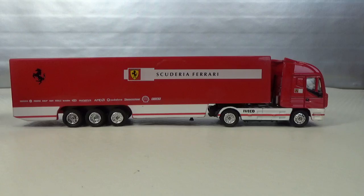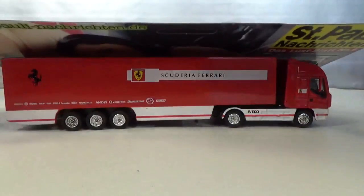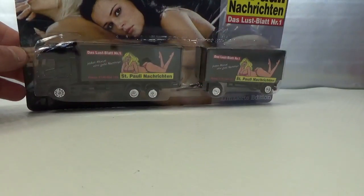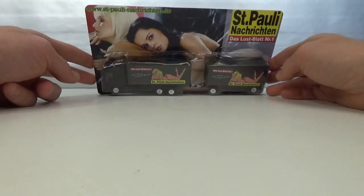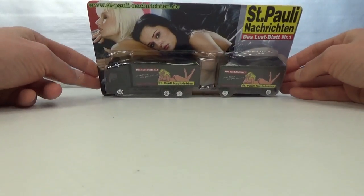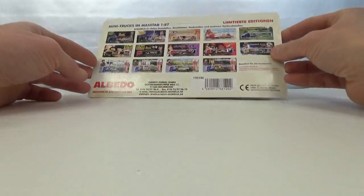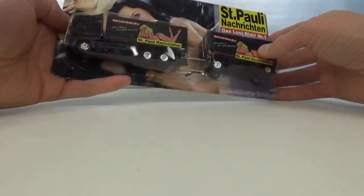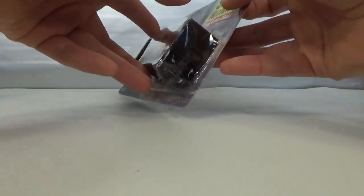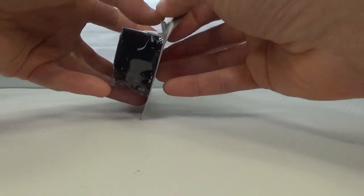Then the last one was not in the thumbnail. I couldn't fit it in anymore. There's no more room for it. There's this one. Kind of a naughty one. They have a bunch of these. Limited edition, it says.